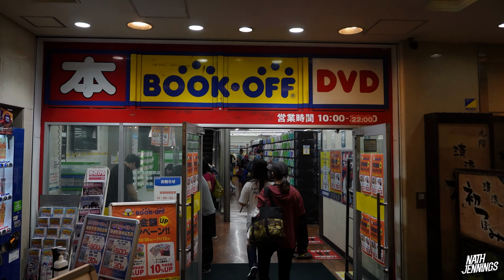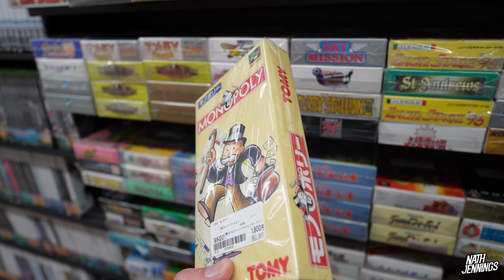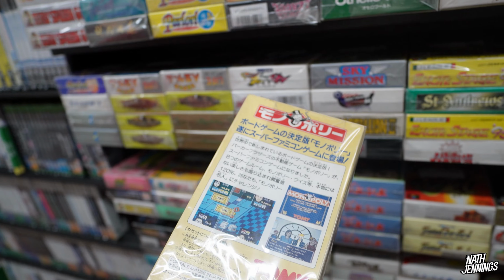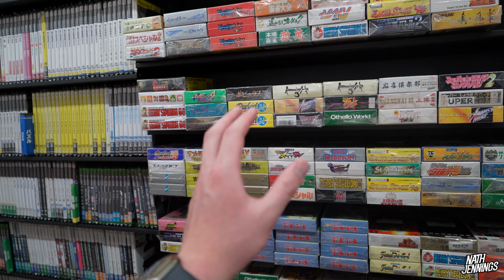Here we are at Book Off. This is a gaming thrift store, so a heap of cheap stuff swimming inside. It should be filled with old school stuff, new school stuff. Yeah, as you can see, very big. This is going to be awesome. We've got some old school Famicom games in here. $20. Oh, I didn't even know. Wouldn't even know when they came out. Long, long time ago. There's a whole shelf of them, all sealed as well. So really, really good condition.